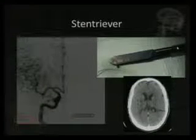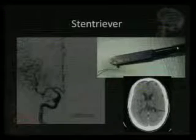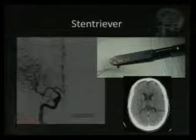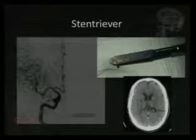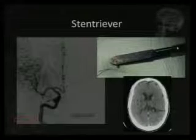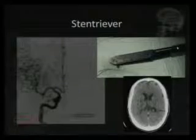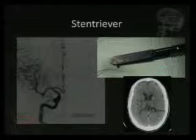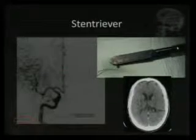In this case we did 3 passes. So we advanced the stent, deploy, retrieve everything. We didn't get anything. Went back again, did the same thing, and by the 3rd time, we got the clot out. So that was about an hour that it took us to reperfuse everything. This is the CT of the morning after, with a little basal ganglia stroke. The rest was spared, and the patient did very well.